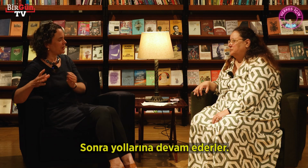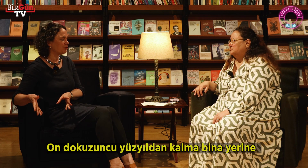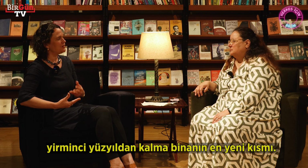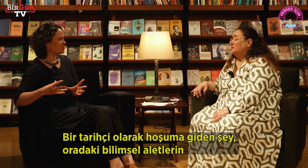You do, yes. So that's the newest part of the building, 20th century rather than the 19th century building. And that tells a chronological story about Scotland if you work up the building. And what I quite like as a historian is that the scientific instruments there are not telling you so much about science, but they're telling you about Scotland and its connections with the world.